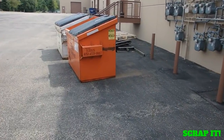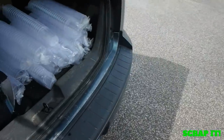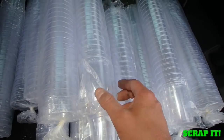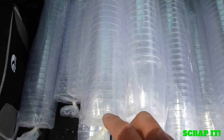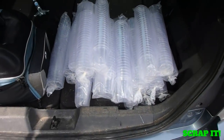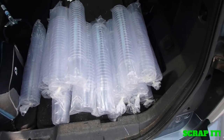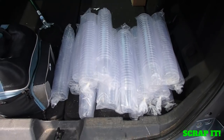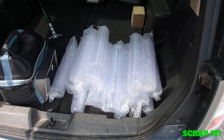So what we ended up getting out of that dumpster is all these packages of their graduated cups. I think that's what you call them. They have ounces and milliliters built into the cup, and I do some casting stuff with resin sometimes, and I've looked at buying these before online, and I remember them being not cheap but not expensive either. So I'm going to spend a little time and try to figure out if these things are resellable or not. I might just put them up as one big lot like that. I bet you I'll get something for them. So we'll see when I get home.